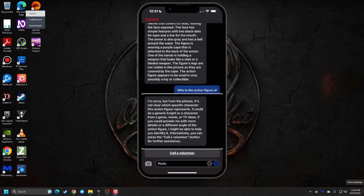Let's put him away. Now, I did use it for a situation about a week ago, and I brought over an item here, and we're going to close this. Add picture button. So I can add a picture. I can take another button.